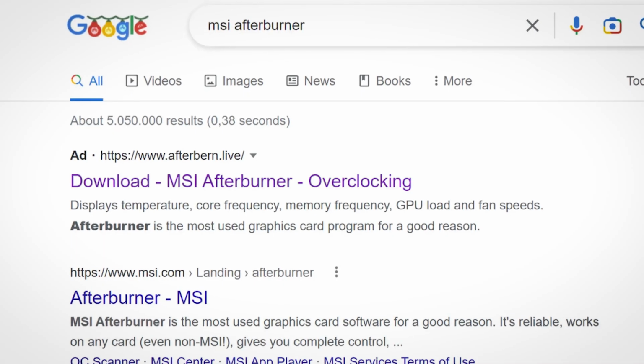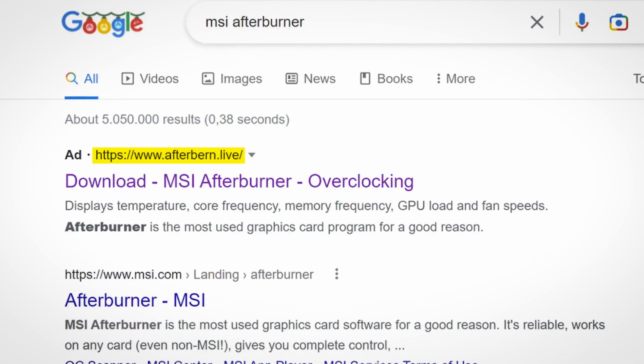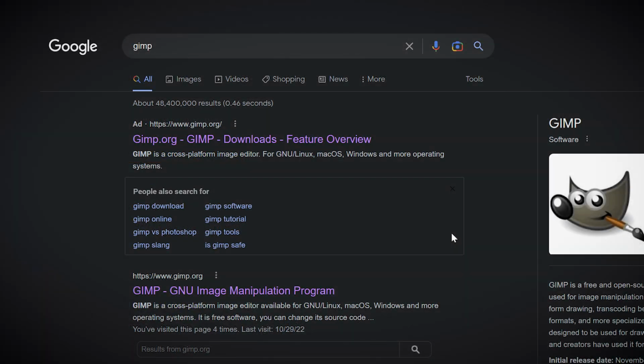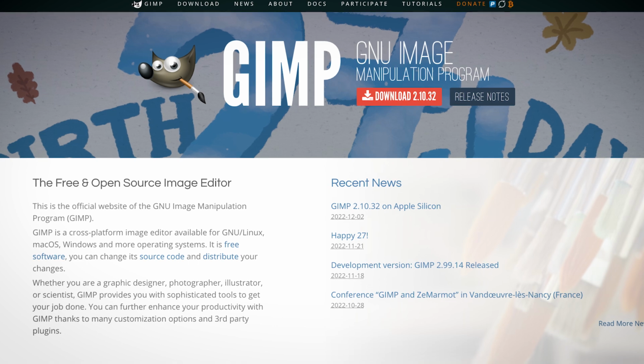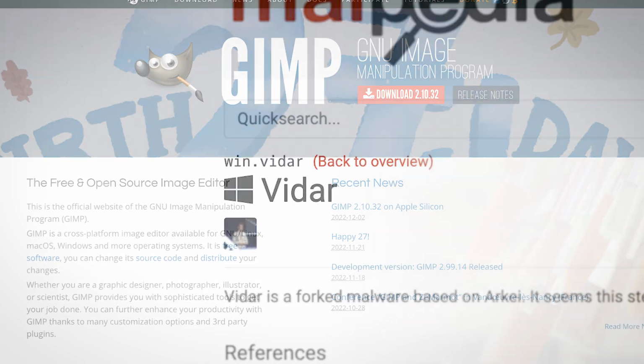However, one dead giveaway of these malvertising campaigns is their URLs. They're obviously fake, but that's not always the case. In a recent campaign, fake ads appeared for the internet's favourite Photoshop alternative, GIMP. This ad looks completely legit. The URL is exactly the same as in the actual search result. However, clicking this ad of course takes you to a clone of the genuine GIMP page, encouraging you to download what is in reality a nasty info-stealing Trojan, Vidar.